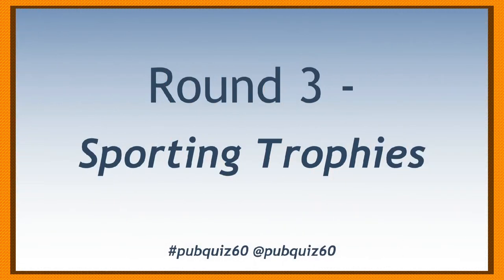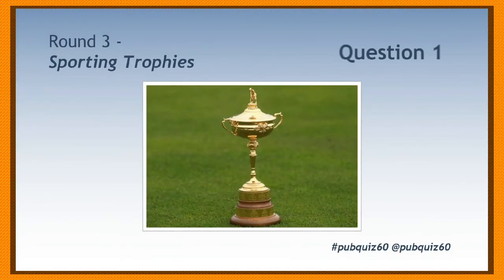Round three is a picture round again this week, and this week it is sporting trophies. Simply recognise the sporting trophy from the picture. Some of them might have names, so it's either the name or what sport or discipline it's awarded for. Either or. So the first trophy in round three is simply name that trophy.